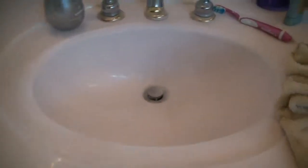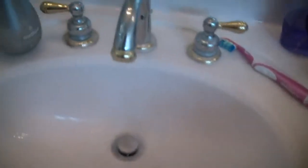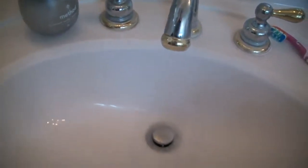The sinks, there's two of them, and this counter is just huge. It's great. Looks like there has been a little bit of leaking issue here at one point. It's not now. Underneath it seems fine. The faucets seem to be in good condition other than the water deposits, and the counters seem to be in really good shape. No curling iron burn marks or anything.